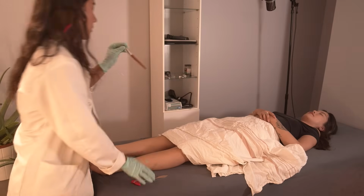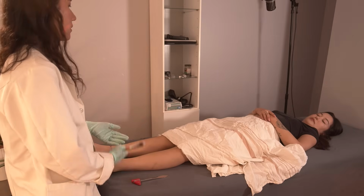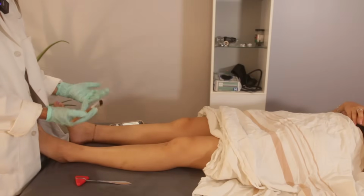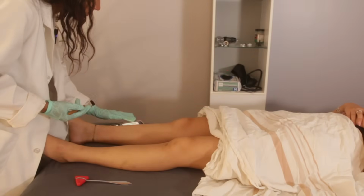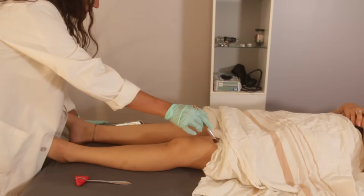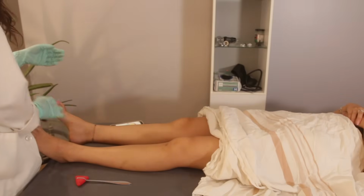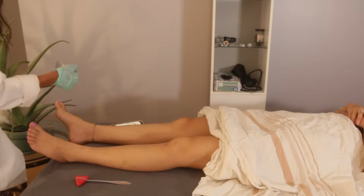So I just want to check your dermatomes, which is the parts of the skin that are innervated by different nerves from your spine. So just let me know if you feel the same sensation on both sides or if it feels different at all, or if there's any strange sensations that you're picking up. Or even if a sensation is absent on one side, I'd like to know. Okay. The same. Okay, great. Same. Okay. Same.